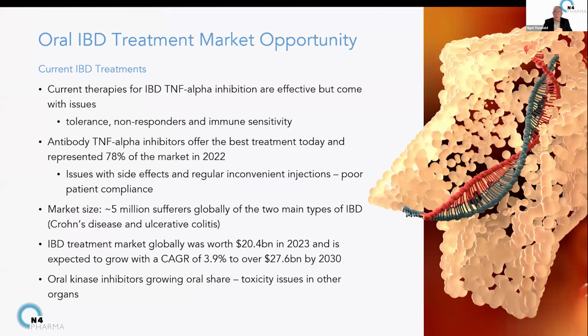But as I said, it's not just about showcasing the platform. Whilst that's incredibly important to us, it's also a highly attractive market opportunity in itself. So the current treatments for IBD are predominantly TNF alpha inhibitors. They're effective, but they do come with tolerance issues. They're injectables. They lead to lack of patient compliance. And even though they still take up 78% of the market, the research has shown that people want an oral solution rather than an injectable solution.